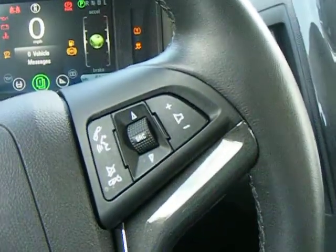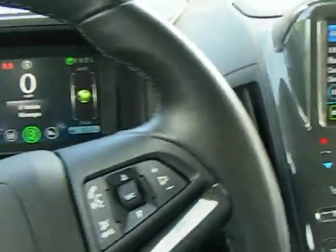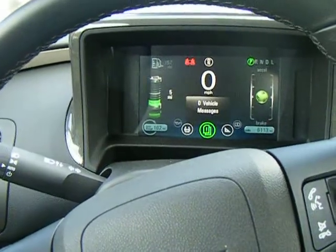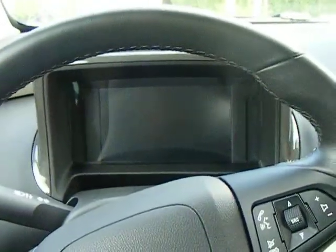Can you hear that? Did you hear it? How it sounded all transformer-like? Okay, I'm going to power down again so you can hear it. Because it's just awesome. And I feel like I'm driving Optimus Prime right now.